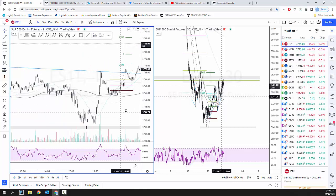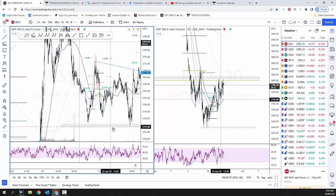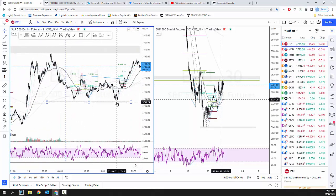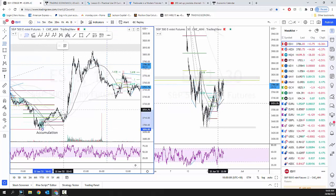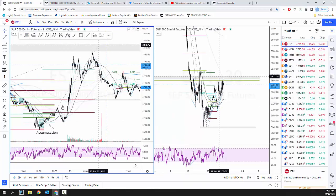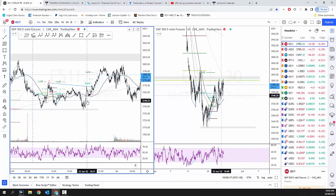What was good about this is that there is a nice head and shoulders in there. I hope everybody saw that head and shoulders. This was an SR level as well of some sort. So there's an SR level in there that coincided with this up here. So that's a 618 of that whole up move, and then there's a head and shoulders in there. So that was a great trade.